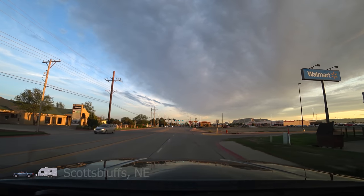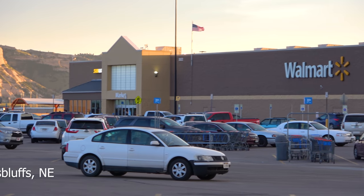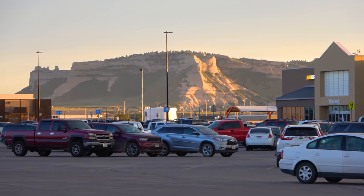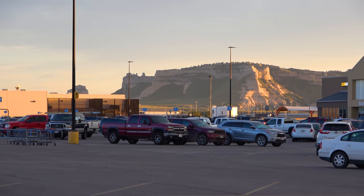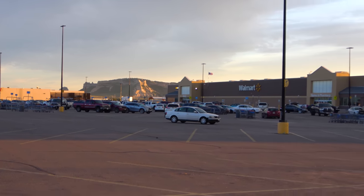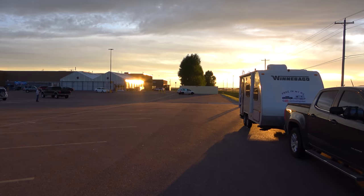This is where we're gonna spend the night. In Walmart. With a view. Definitely a nice view of the Bluffs from the Walmart parking lot. Tomorrow, I'm gonna try and visit, but for now, I need my beauty rest. Enjoy the sunset, and see you tomorrow.